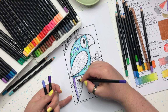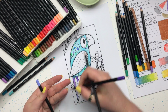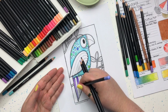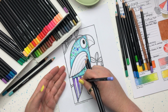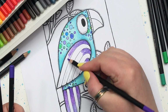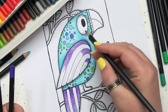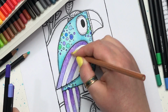Okay, so I think I'll do like every other feather. Purple, violet, lilac, purple, violet, lilac, and then the colorless blender. Purple, and violet, and then we'll finish off with lilac on the tips. And hit it with the colorless blender and bring it all together.